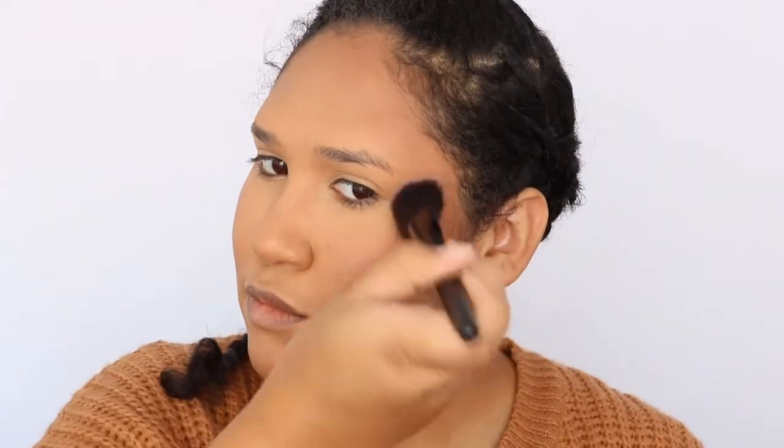Next up, I have some blush. This is from Revlon. It is super pigmented. Love the formula. This is actually the first blush, well, the first proper blush I've gotten, and I really love it. And I'm not a fan of blush, which is weird, but yeah, I figured out a way that I like applying my blush, which is as demonstrated.